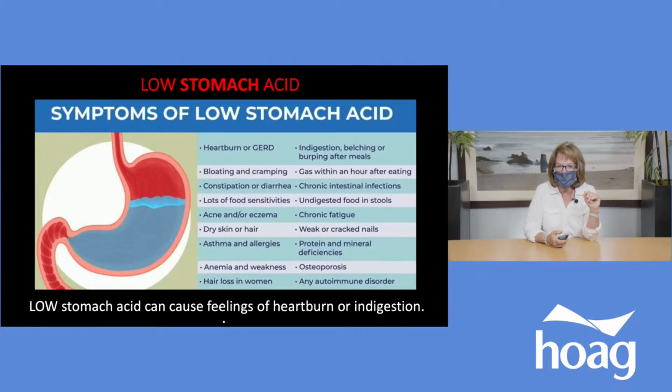Another reason that you might have indigestion would be low stomach acid. And you're going to be like, what? But yes, low stomach acid can cause feelings of heartburn or indigestion also, because when you have low stomach acid, your food is not digesting quickly, so it's staying in the system, so you're getting gassy, you're getting bloating and cramping, you're getting heartburn.